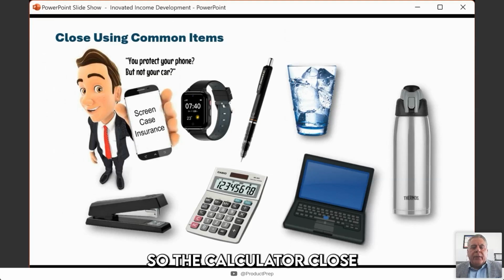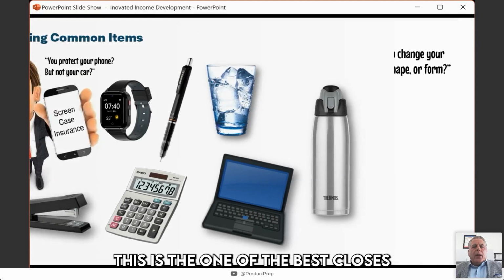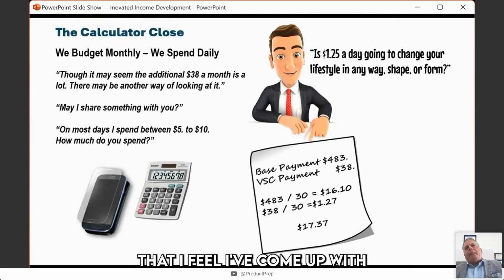So the calculator close. This is one of the best closes that I feel I've come up with, and this is innovation. This is taking the old school, hey, it's a pack of cigarettes a day. Hey, it's a Starbucks coffee a day. Hey, it's a pack of gum a day.